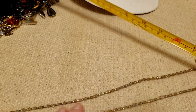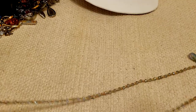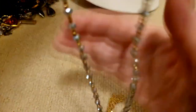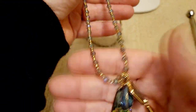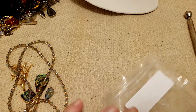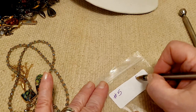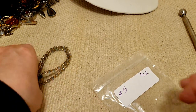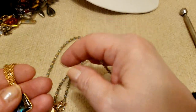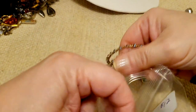All right, it has a 15-inch drop, and then you've got another 3 inches in the extension. So 15 to 18-inch drop, you should be able to get two tiers out of that. All right, $12 for item number 5. $12, really pretty. This one got the pretty tax added on. All right, let me just put this in the bag. And we will move on.